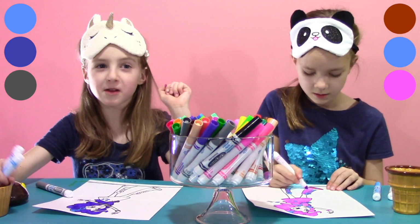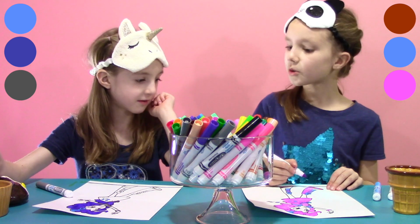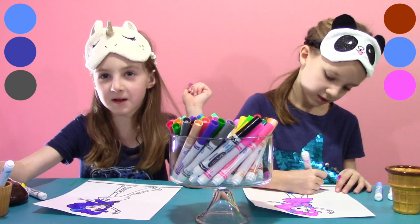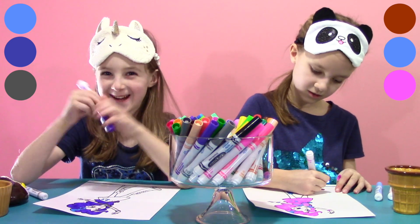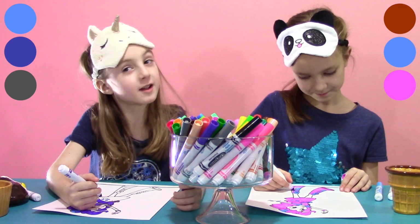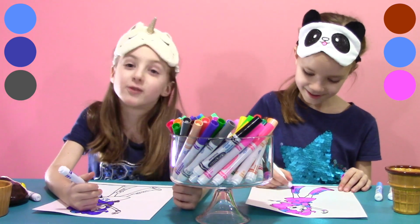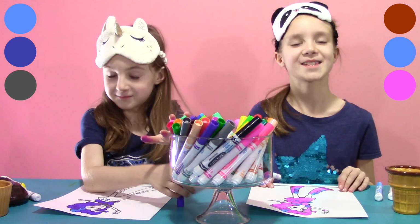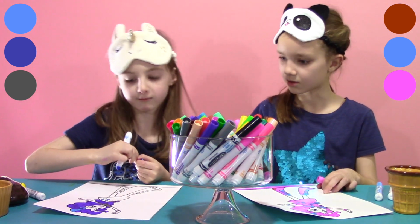I don't know what to color my skin for her. You don't have to, you can just leave it white. I'm gonna make a purple tongue for her. Purple tongue? Mine has a purple tongue because she ate too much grapes for breakfast. And purple lollipops. She kind of looks like Rarity.